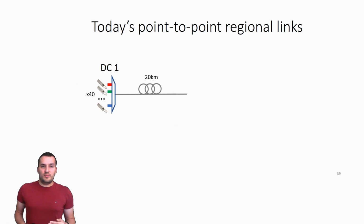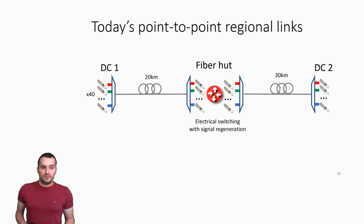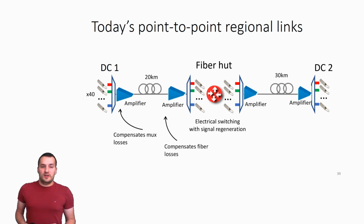To understand what the transition from electrical to optical switching practically means, let me start by taking a more detailed look at today's DCI links. Multiple transceivers at DCI 1 are combined into a single fiber and sent to a switching point, where the traffic is converted back to an electrical signal, switched, and then again converted to the optical domain, where it's finally forwarded to the destination. As the optical signal travels through fiber and other optical components, it loses power. So we need 2 amplifiers per point-to-point link, one amplifier to compensate the loss caused by packing multiple colors into a single fiber, and another amplifier to compensate the power loss caused by a long-distance fiber.